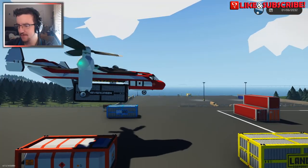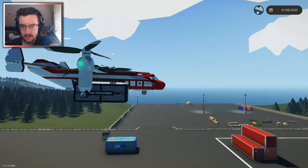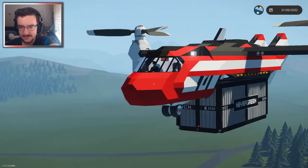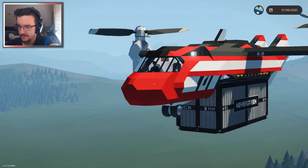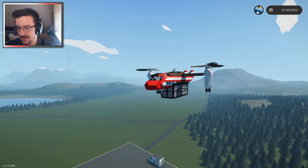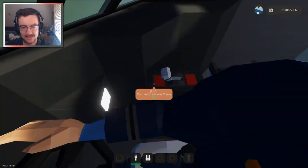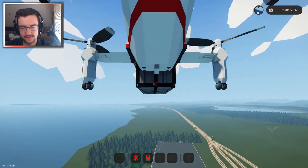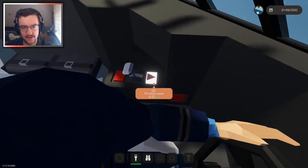Okay, so let's say we only had one container. Right? We've grabbed it like this. The camera pivots around the seat. Yeah, it's a little bit annoying, isn't it? In this situation, anyway. Then we do this, to pull it into our aircraft a little bit more. And then we should be able to fly like this.